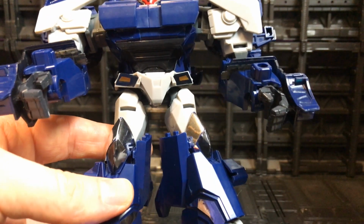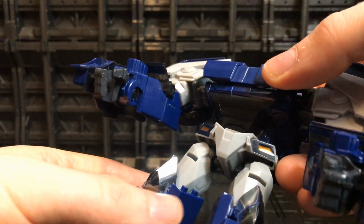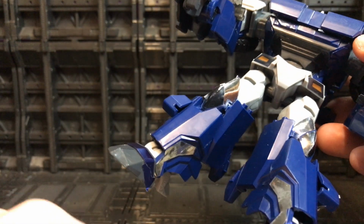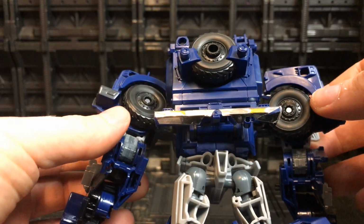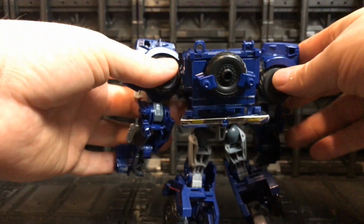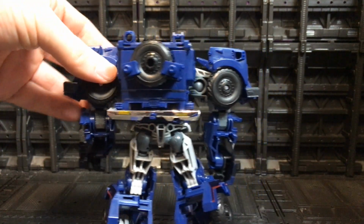But one thing I will say, I have transformed this dude a couple of times now, and already you can see some of the stickering detail is starting to scuff in places. Like I said, there's very little clearance here between the knees and the floor when he's in the alt mode, so that's a bit of a nightmare. I'm disappointed that they went down the stickering. I know that's how they came originally, but yeah, a little bit disappointed that these stickers are so bad on this, and for me that is the lowest point of these figures.